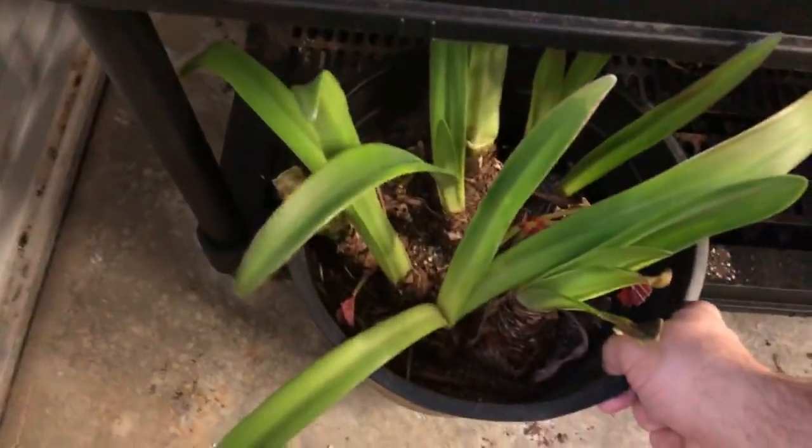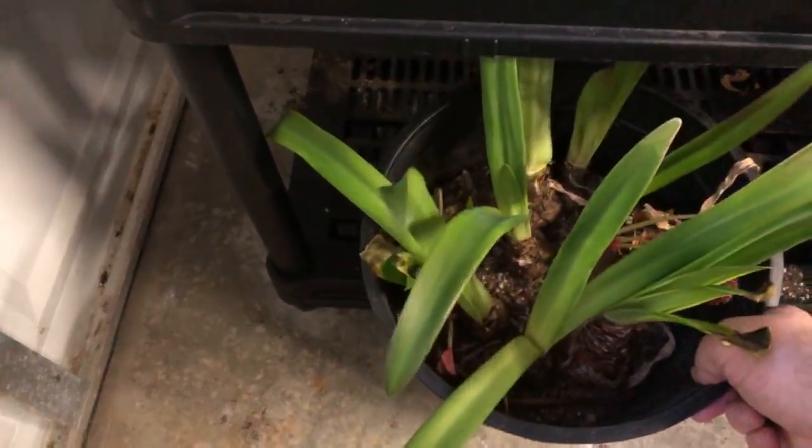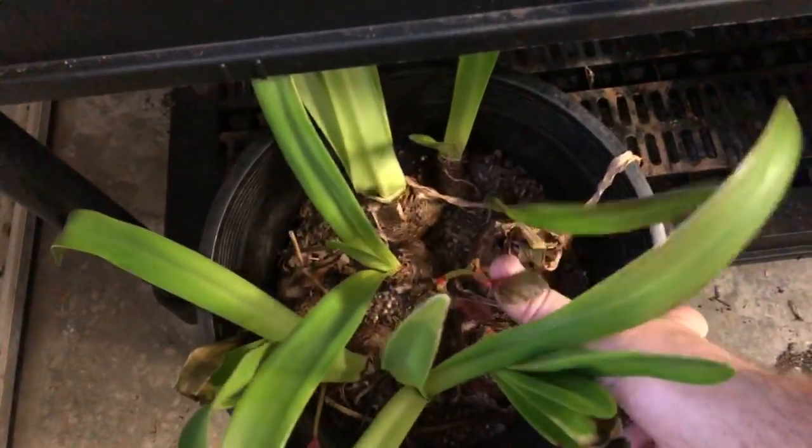Oh, here's a tub of amaryllis. You see these around Easter a lot, but these haven't bloomed yet. They won't bloom until probably Mother's Day, somewhere around there. Looks like there's some hardy geranium in there as well. That's what these little guys are. But I've got a couple of tubs of those that need to go in the ground.